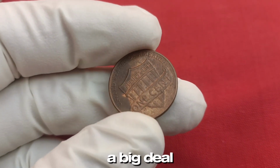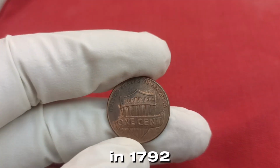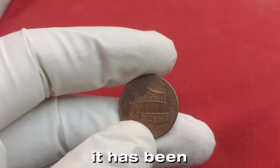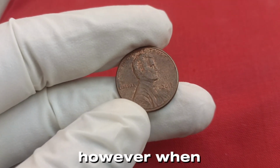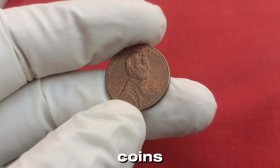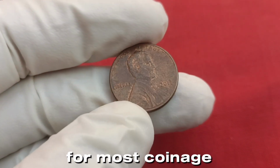But why was this such a big deal? Let's go back in time for a second. The Philadelphia Mint, founded in 1792, is one of the oldest and most significant mints in the U.S. It has been the birthplace of many famous coins, and it's where the majority of coin production for the U.S. happens to this day. However, when it comes to the humble penny, the Philadelphia Mint has always stuck to producing coins without its mint mark, leaving the iconic D for Denver and S for San Francisco to claim the spotlight for most coinage.